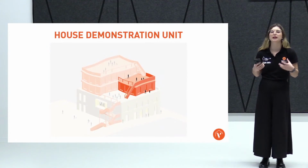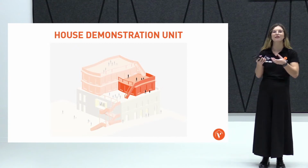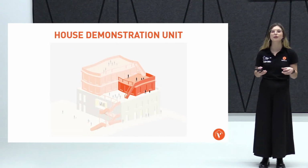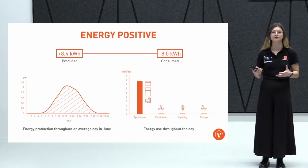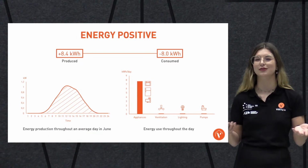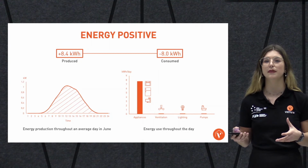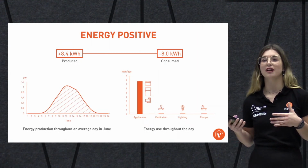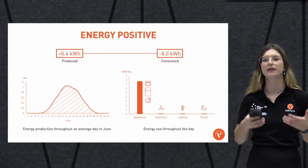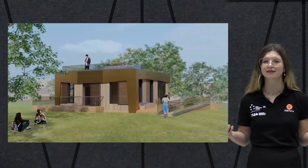And what we physically built is a house demonstration unit, a piece, a Lego block almost, of the whole building. And this is the prototype in which our design is realized, and our solutions are measured and judged by experts. And of course, because it's a Solar Decathlon, the energy balance of the building is an essential focus point. Our house will be energy positive because the energy production will overcome the energy consumption. Now, are you curious to see how it will look?